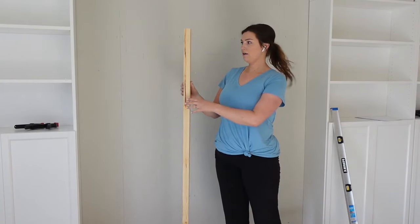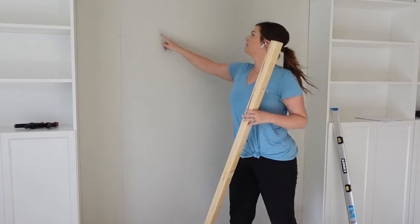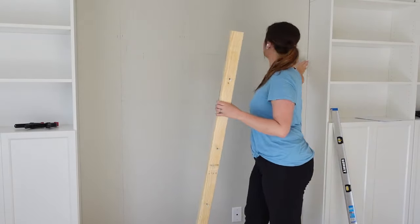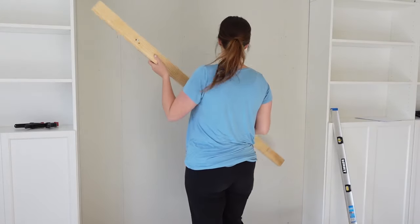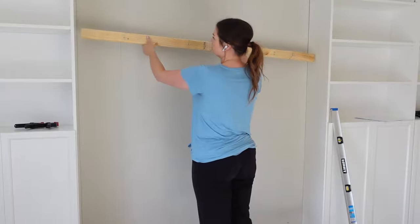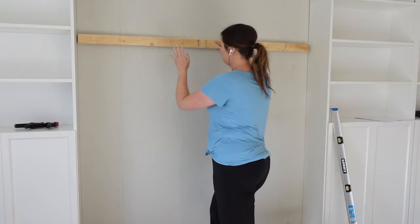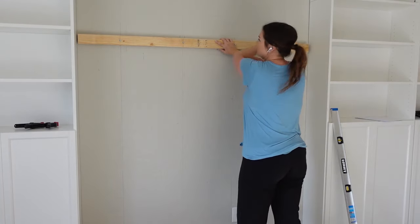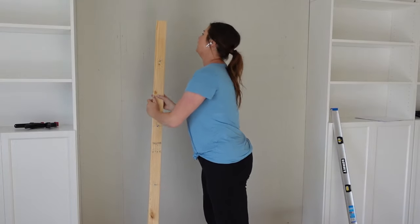So we're gonna start by installing some supports for the wall. I've marked out my studs here, but it doesn't go all the way to the cabinets. I don't have studs right next to it. So what I wanna do is install basically horizontal studs like this. So whenever we screw the sidewalls into this back wall, we basically have this stud all the way across, so we don't have to worry about hitting a stud vertically.